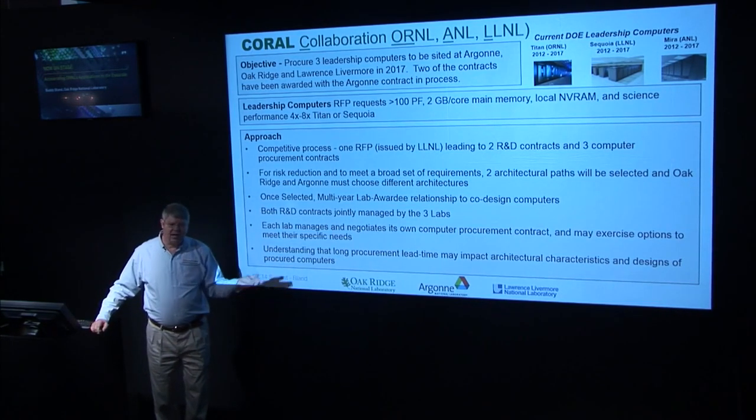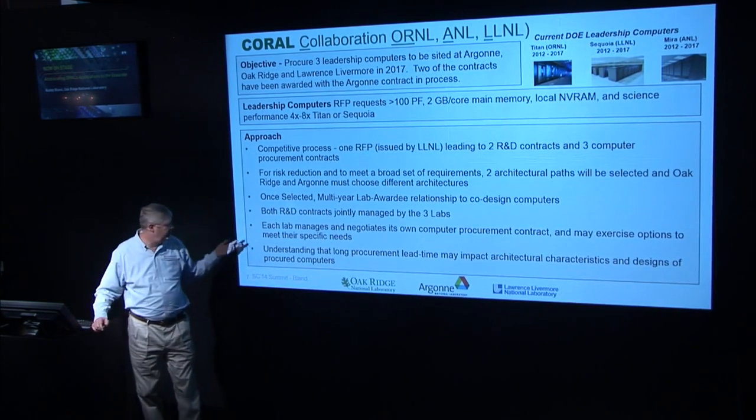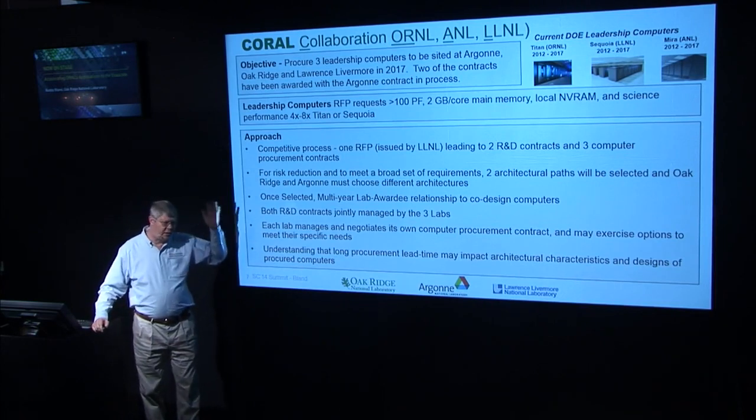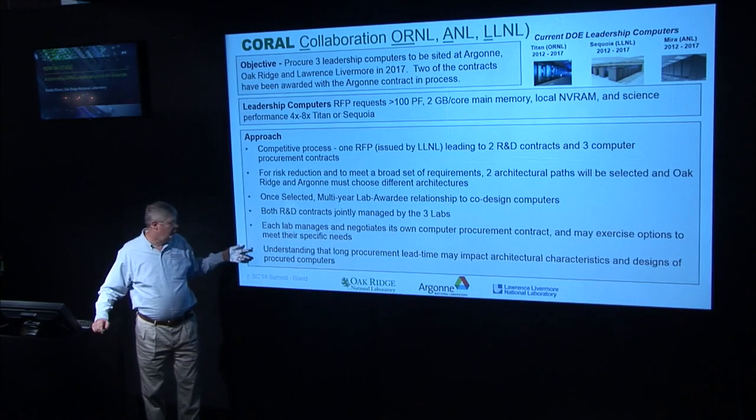And on Friday, we announced the Livermore and Oak Ridge contracts for the machines, and I'll tell you about that in just a minute. The Argonne contract is still under negotiation, and will be announced hopefully soon.